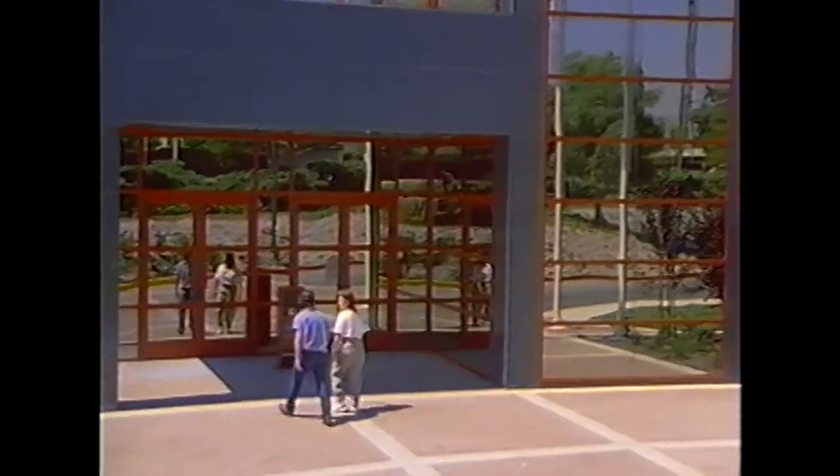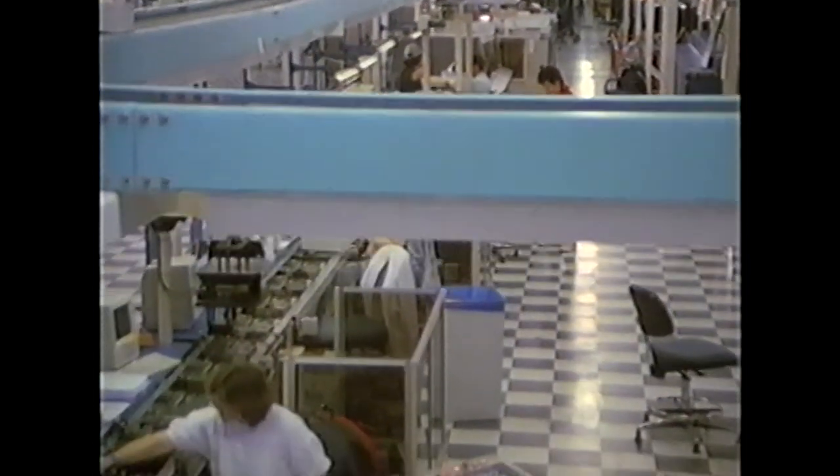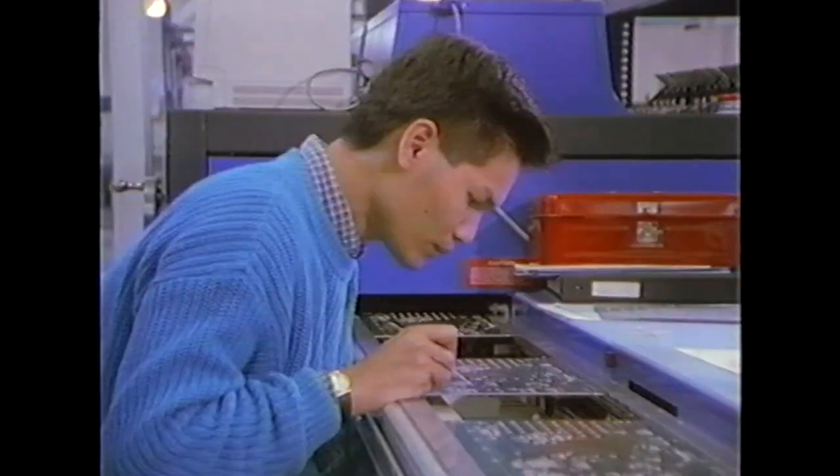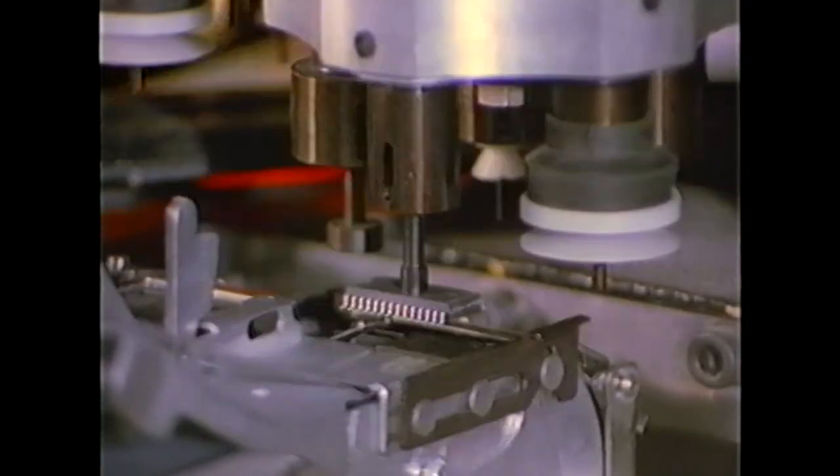At Apple in Fremont, California, people and machines work together to build the highest quality personal computers in the industry. This facility combines state-of-the-art equipment with a skilled workforce to achieve manufacturing excellence.